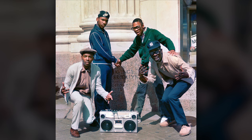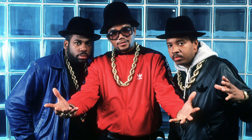I'm a miniature artist based out of Brooklyn, Bushwick. I just try to document my era, which is the 80s, 90s. I could go as far back as Mr.